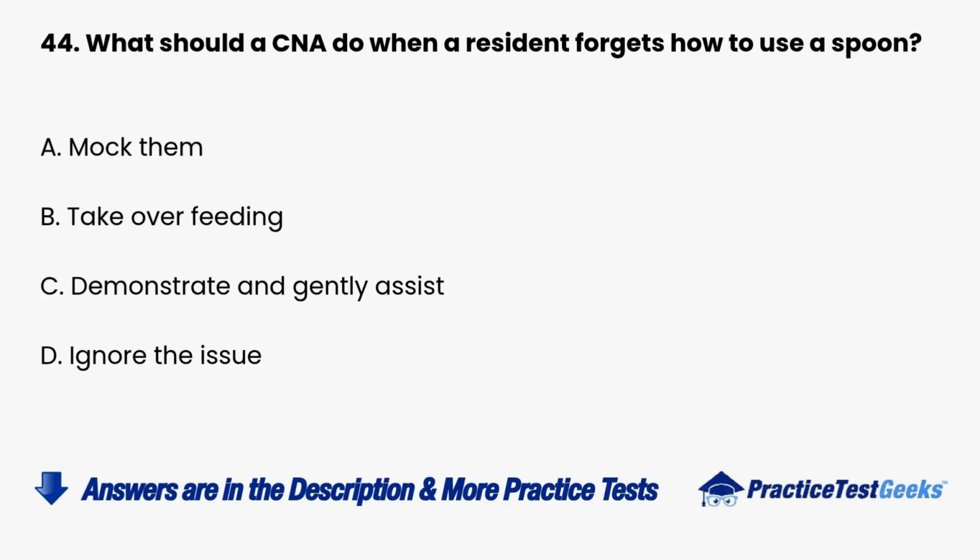44. What should a CNA do when a resident forgets how to use a spoon? A. Mock them. B. Take over feeding. C. Demonstrate and gently assist. D. Ignore the issue.